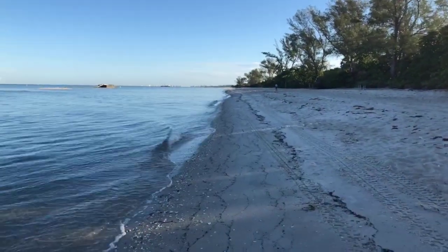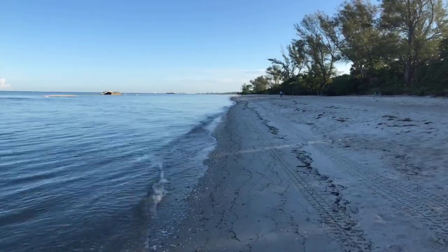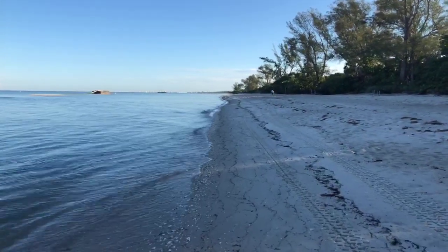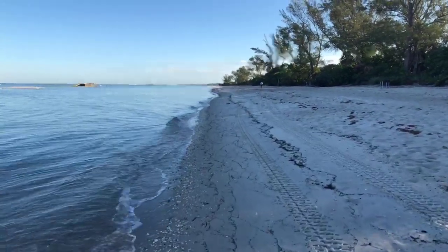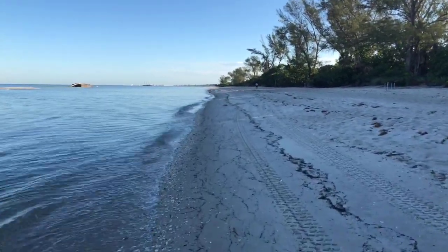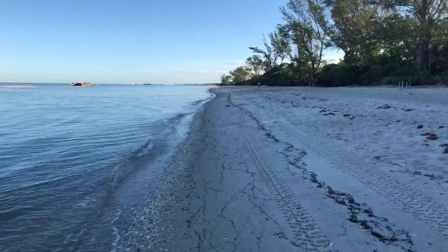Pretty peaceful walk this morning. I'm checking the beach here as I'm walking along, but not really seeing much of anything as far as shells go.